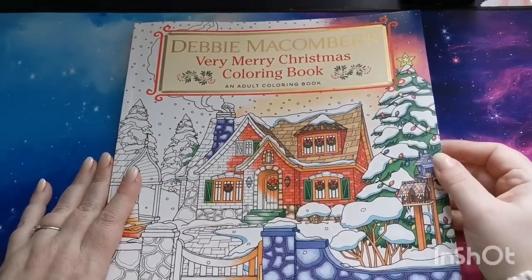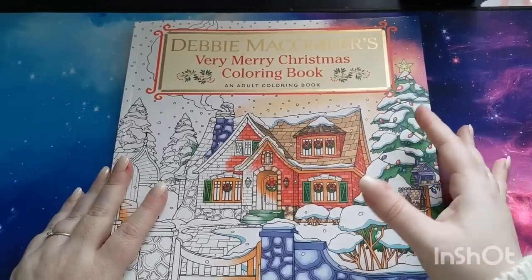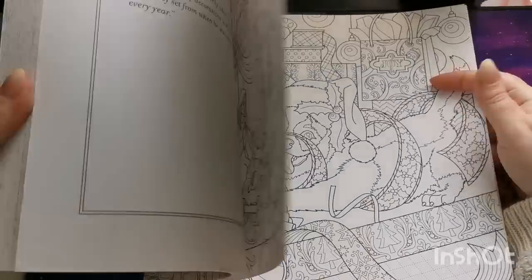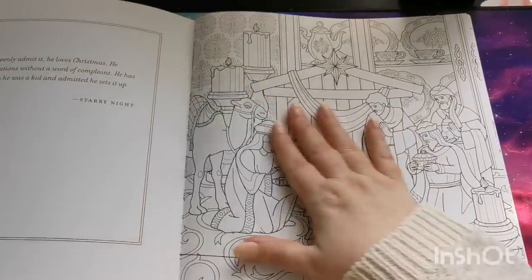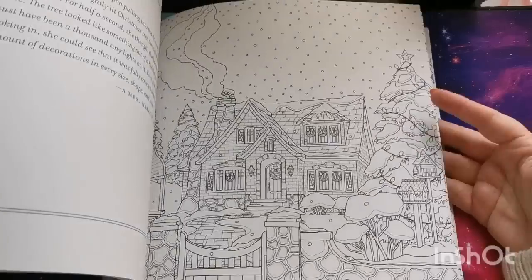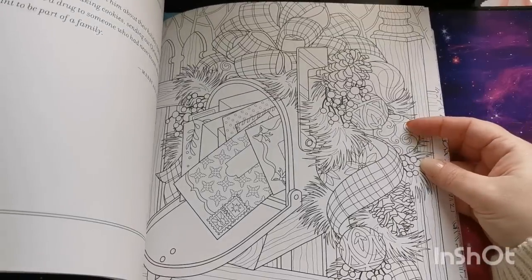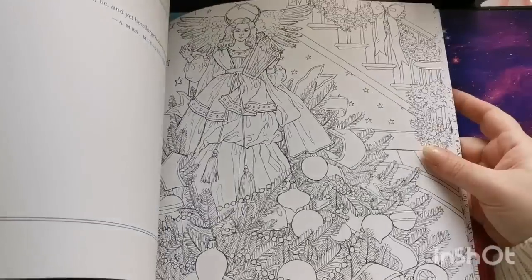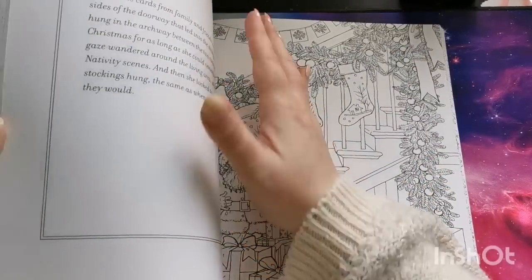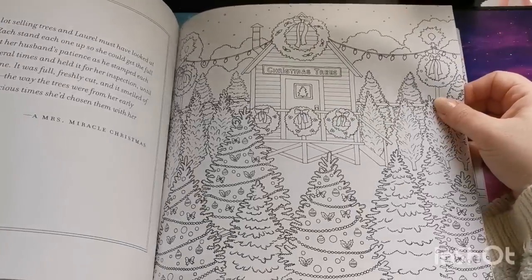Then I have Debbie McCombie's Very Merry Christmas colouring book. This was a gift from my beautiful friend Pat, and it is gorgeous. This was a recent gift, so I haven't coloured in this one yet, but I do plan on it. There's some gorgeous, see, I love that. Absolutely love it. The pages in this are simply stunning, and they are single-sided. They do have the writing on the back, but if you're not worried about that, you could use alcohol markers if you wanted to.